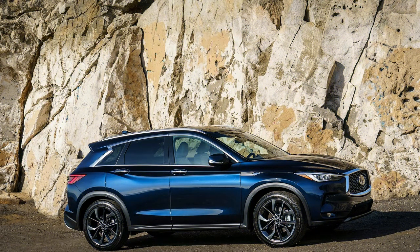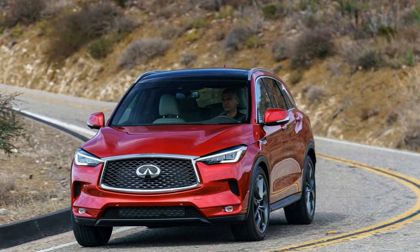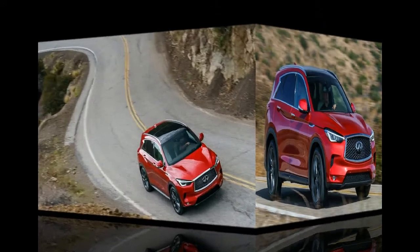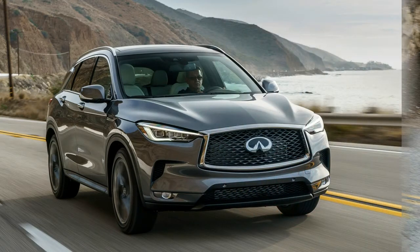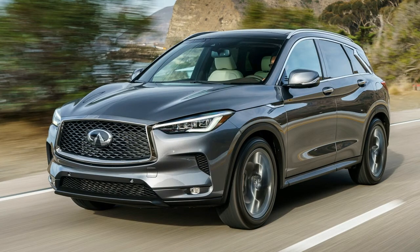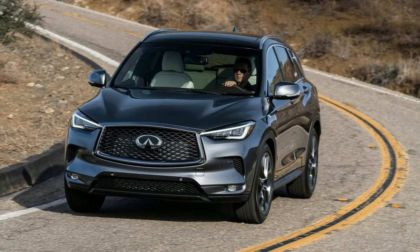The VC Turbo replaces the old VQ 3.7-liter V6, which was good for 325 horsepower at 7,000 revolutions per minute and 267 pounds-feet of torque at 5,200 revolutions per minute. Obviously, the old engine made 17.5% more power than the VC Turbo does. But look at where the VQ delivered its power. Let's be honest, no QX50 owner ever intentionally revved his or her engine out to 7,000 revolutions per minute. Plus, not only is torque increased with the new engine, but the peak also shows up at very low revs.